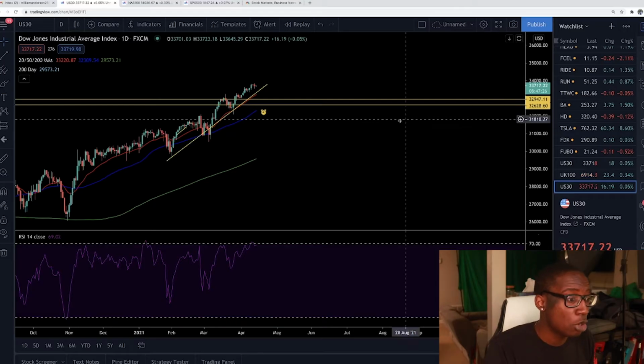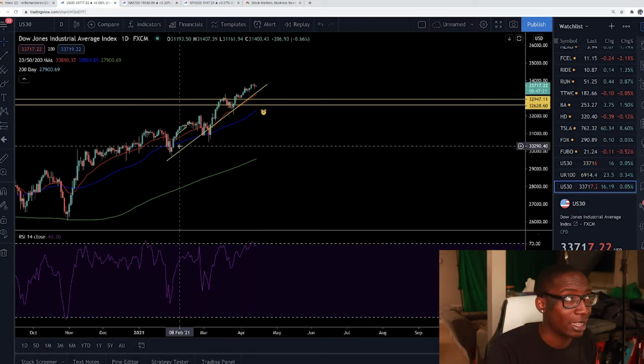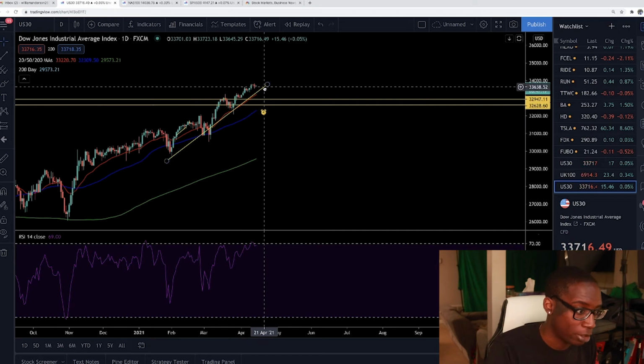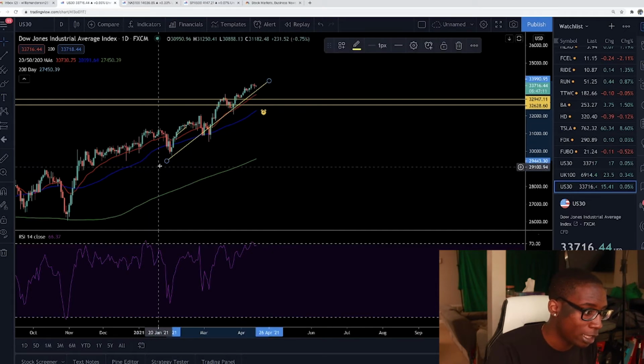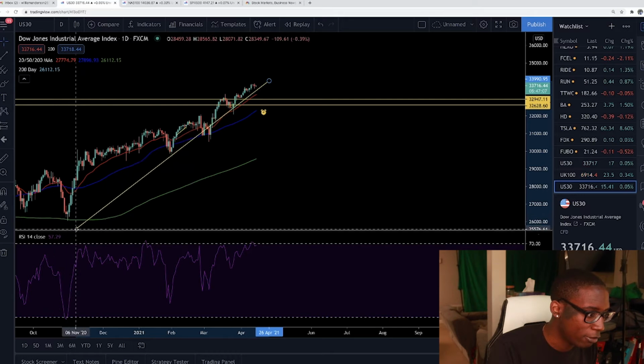Okay, so the crazy thing about this is that this trend line that I made in last week's video is actually being highly respected. Now though price never touched it, it's kind of that same thing that I was telling you all. I like this right here. Let me extend this a little bit so y'all can see where this is coming from.